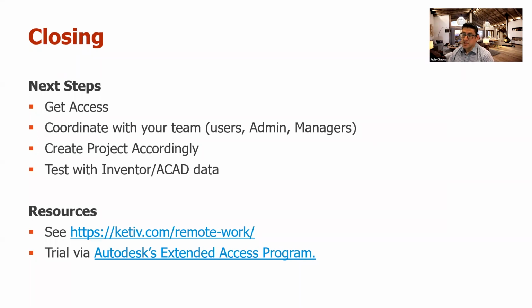Okay. Test it out. If you need help with the workflow, we'll be glad to help, right? And make sure that you can get your data up and down, and eventually get it back to your network and archive your project.